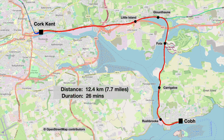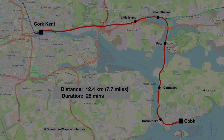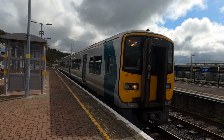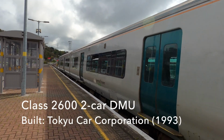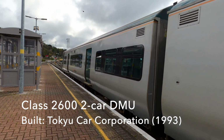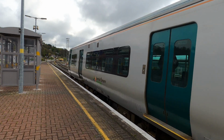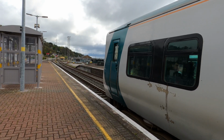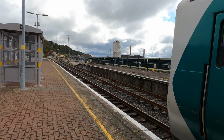The journey is just 12.4 kilometres or 7.7 miles and will take 26 minutes, which leaves the crew just 4 minutes before the train must reverse back to Cork. And here's our Class 2600 two-car DMU on the inbound working from Cobh. The 2600s were built by the Tokyu Car Corporation of Japan in 1993. All of Irish Rail's 2600s are stabled at Cork, running the services to Cobh, Midleton and Mallow.